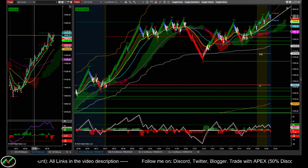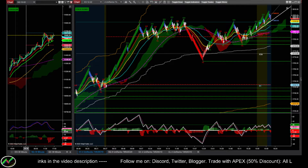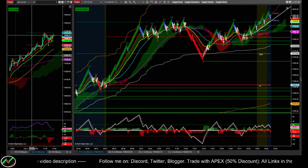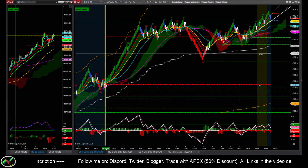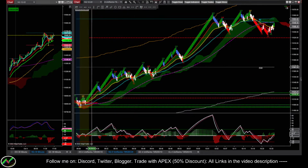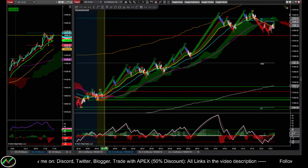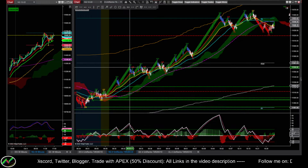NQ is about the same as ES. The problem with NQ is that it's a little bit more choppy, and it was behaving more choppy in the Renko. If you see here, right here, there's one entry also at around 9:30 right there, and then this one was good for one target.